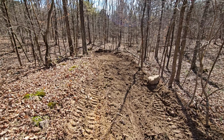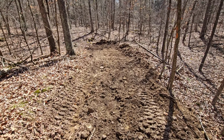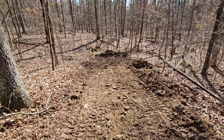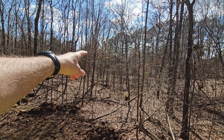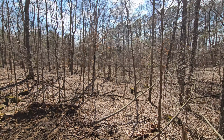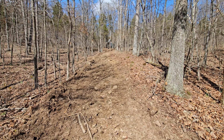This was really the only spot that I would have considered dangerous at all, but really wasn't that bad. Better safe than sorry though. And then it continues on. I didn't grade it, but it continues on all the way down to, there's a little micro plot down at that south end of the new 22 acre piece. So not too bad, turned out pretty decent.